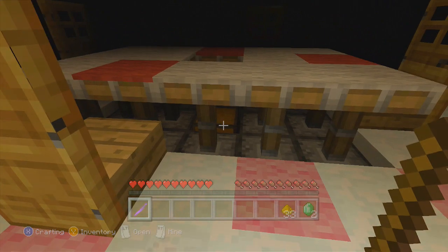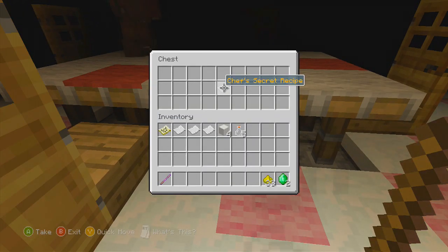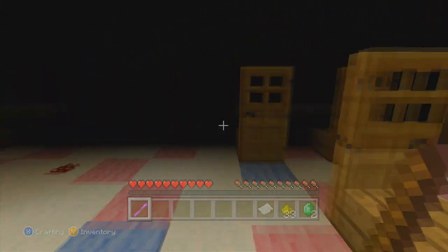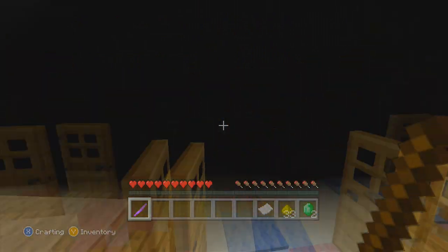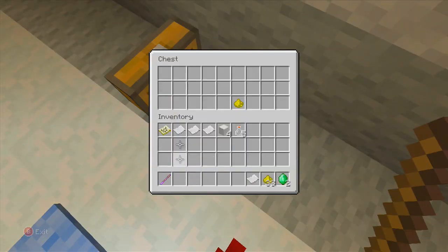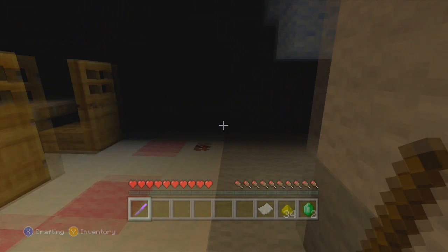Oh, wait, there's a chest right on the table. Oh, what's this? Chef's secret recipe. No, I think he's like right behind me. I need to make it. If I can make it to the kitchen, I need to find out where the kitchen is, then I can place it on that wall if possible. Let's see. Oh, there's a token. Let's get this. Maybe we can get it before Freddy comes and gets us.